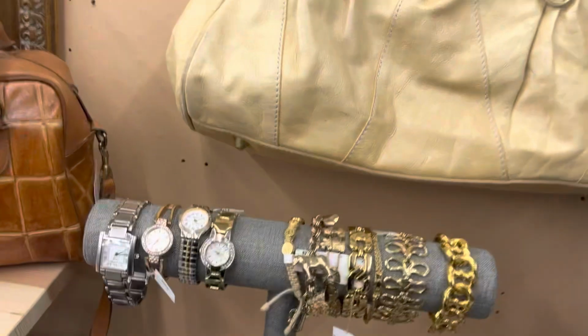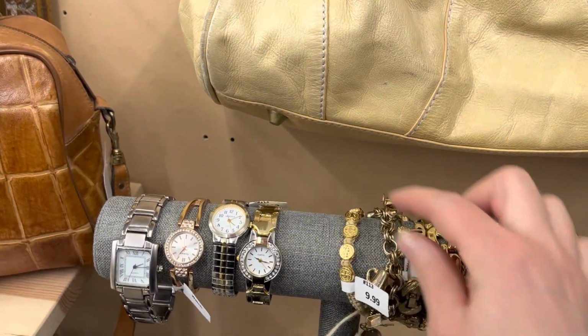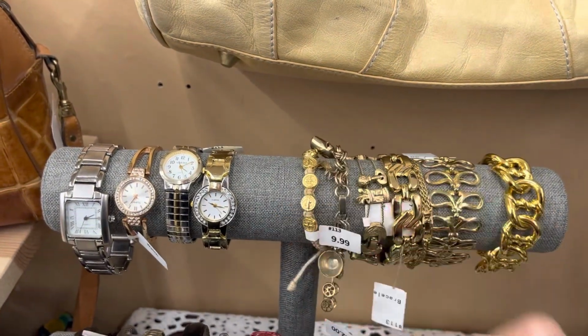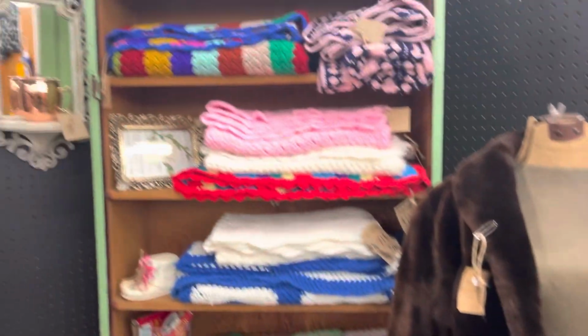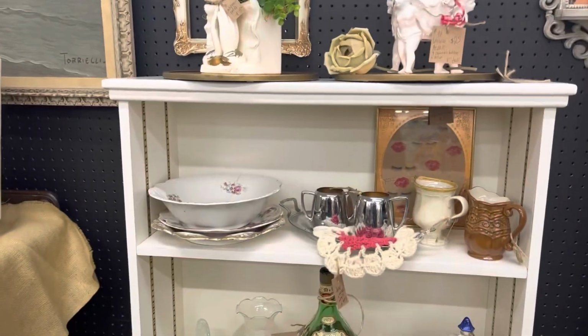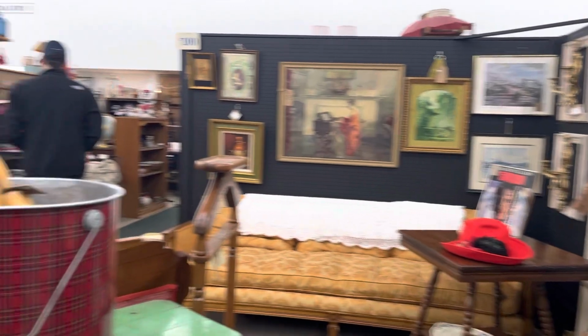Here I am just looking through all the vintage goodies, and then I spotted a charm bracelet. I don't really need any jewelry, but I am always a sucker for a charm bracelet, and actually this one did not have a price tag on it, so it kind of made the decision up for me. If there is something without a price tag, I don't believe they can sell it, or they can try to get a hold of the vendor, but typically it's hard to get a hold of the vendors during the daytime.